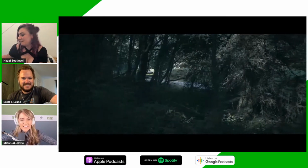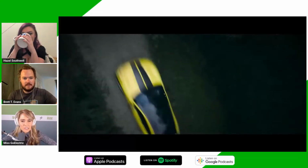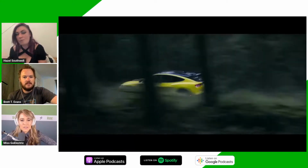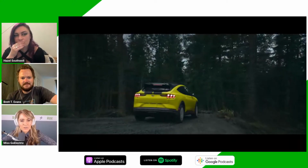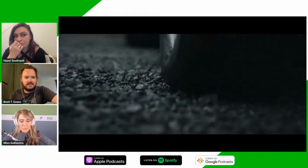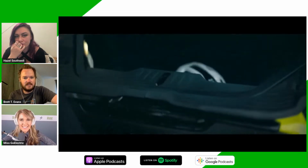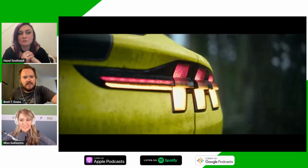Now, apparently this is going to have a little bit more range, like 250 miles of EPA estimated range. So that's interesting to hear. It must be cell chemistry or something with the battery that they're changing, because performance wise, you're probably not going to get that if you are hooning it, as Hazel says, all the time, or stepping on it, which is what this is designed for.